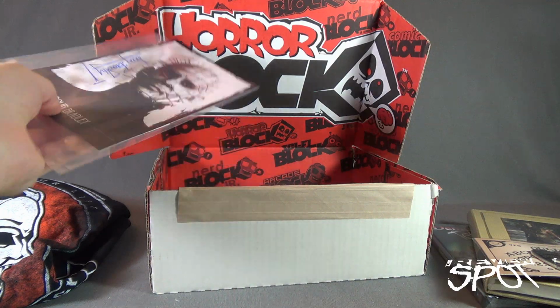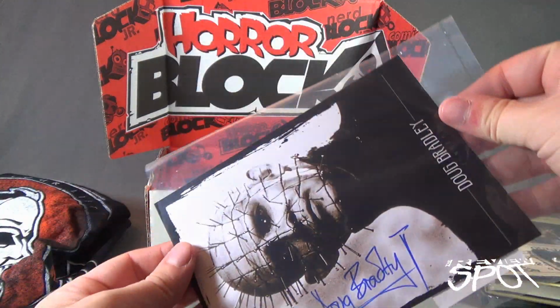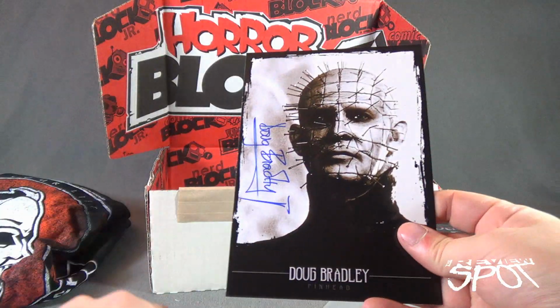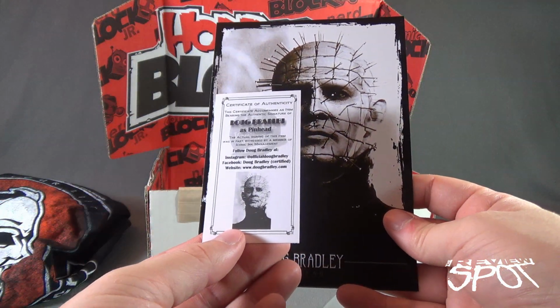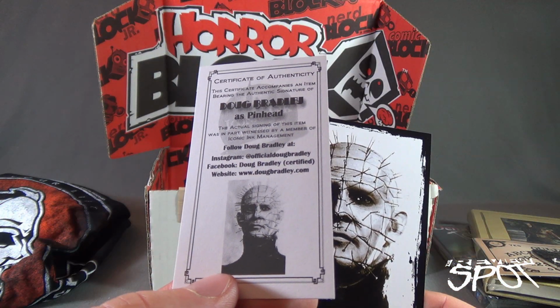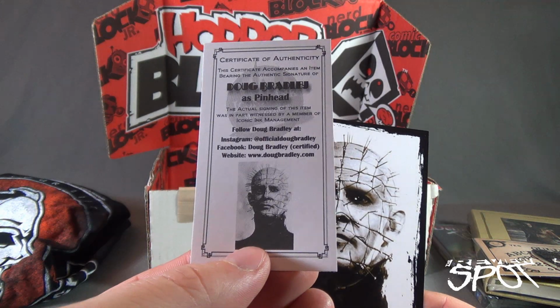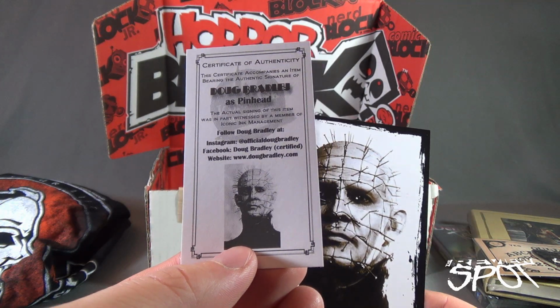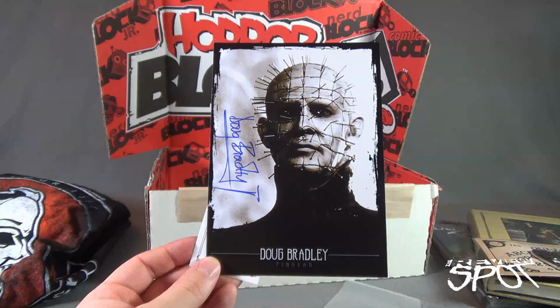We got a card. We don't want to look at that just yet. Oh, my goodness gracious. We got a Doug Bradley signature right there, as Pinhead, with a Certificate of Authenticity. You can follow Doug Bradley on Instagram, Facebook, and his website if you want to check him out. Find all the delicious pleasures of life. That is super cool. I'm going to have to find a place to put that.